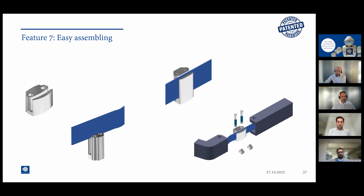And one of the biggest advantages of the SmartLink is the easy assembly and disassembly feature. Here you can see the assembling steps from the loose SmartLink, the inserting of the FPC, and finally the assembly with the two space screws and the nuts. This feature is very important as it enables, in case of a damage of the electronics, to replace or repair the electronics easily without disassembling the cables.